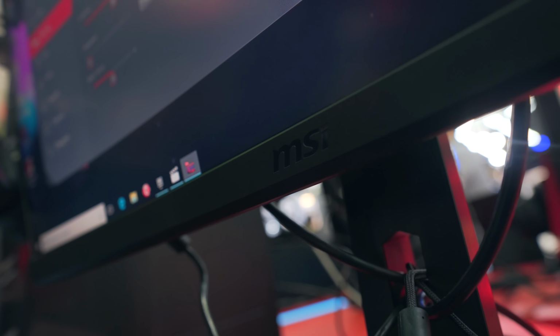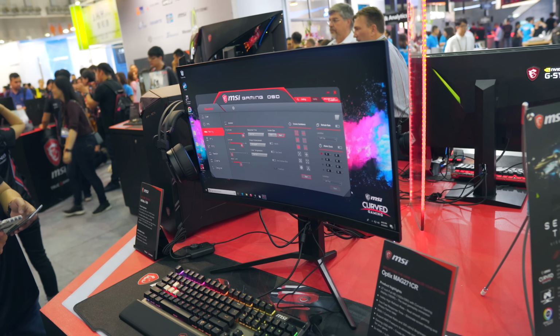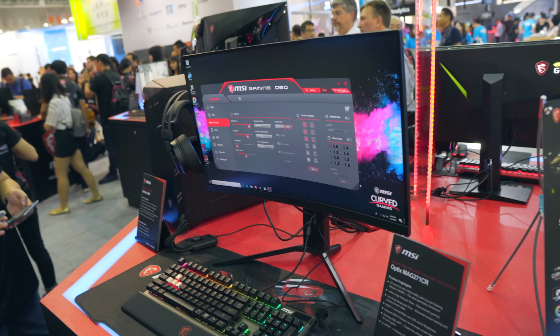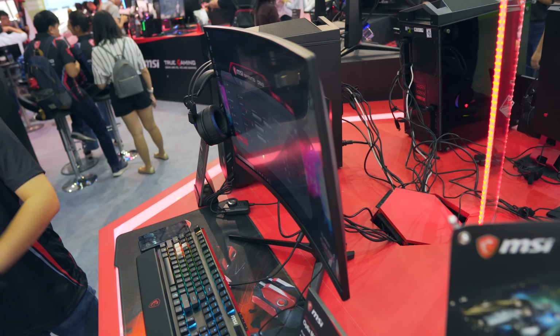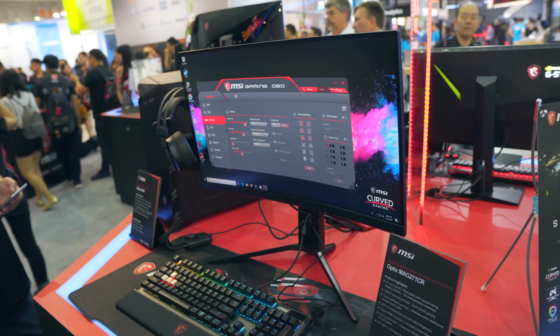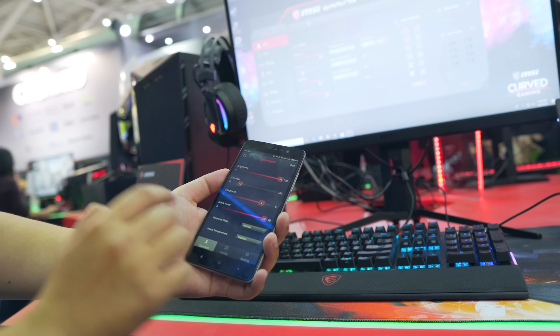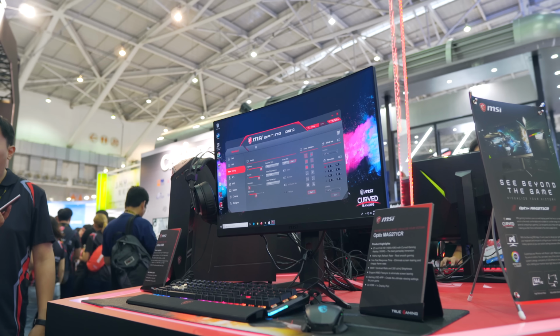And the last monitor that we're looking at here from MSI was their Optix Mag 271CR, which is their new 27-inch curved 1080p 144Hz FreeSync gaming monitor, and this one should be available at a very affordable price and soon. This one also has a built-in Wi-Fi which allows you to control things like brightness and other settings from their app, and it also has a very similar design to their other monitors with a clean black look and thin bezels.